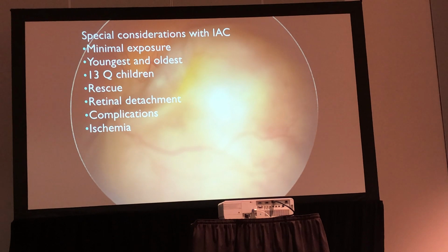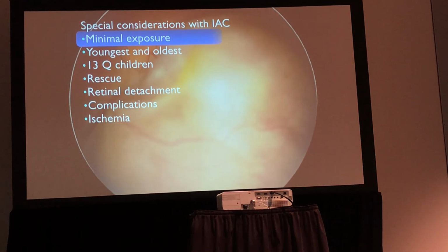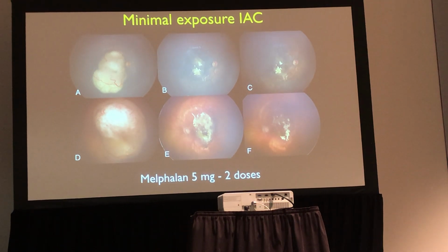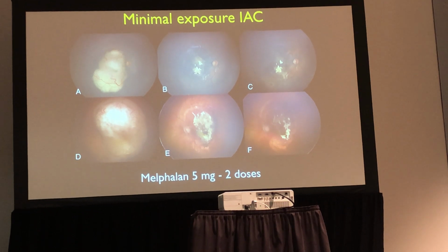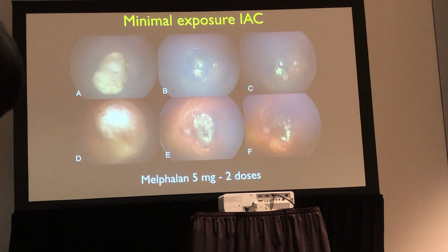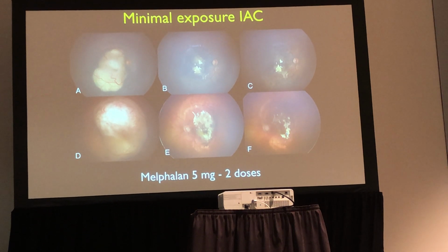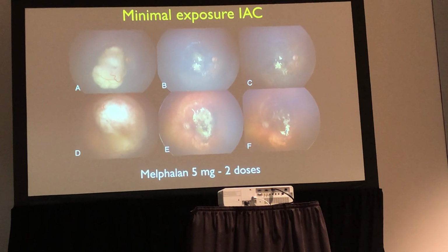Just like to touch upon some special considerations with IAC. Minimal exposure. We always tell every patient your child's going to get 3 cycles of IAC, but not everyone gets 3 cycles of IAC. Here's 2 cases where only 2 cycles were given. Before, wonderful response, so we gave a 2nd dose and we stopped, and the child did not need any more. And here's another, macular RB, got a good result after 1, gave a 2nd one just to be safe, and we stopped after 2 doses. So there are special situations where you can get by with 2 doses.